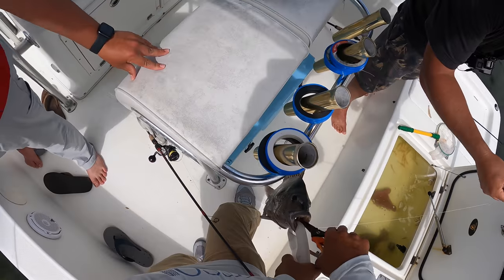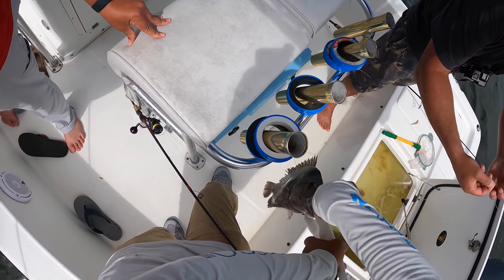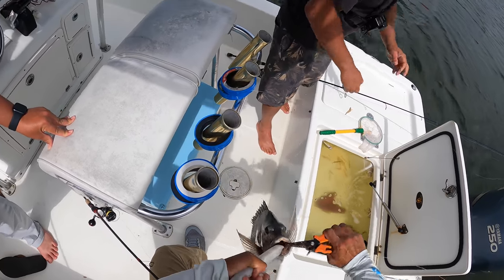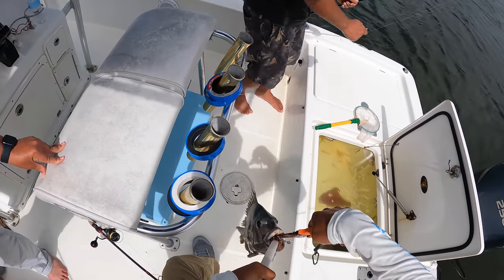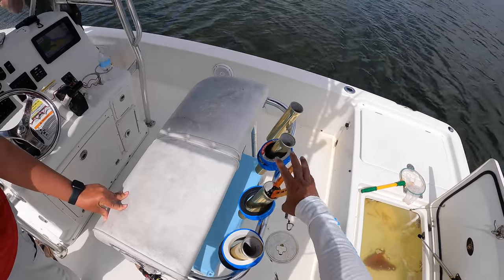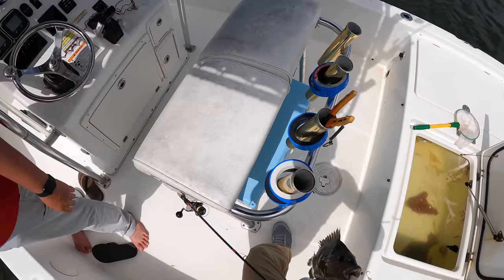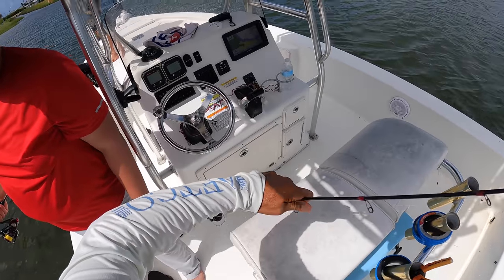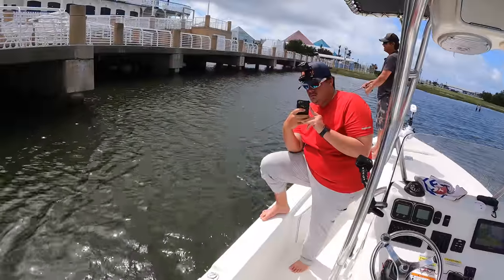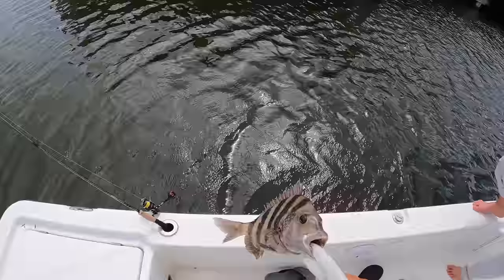This guy, man. Holy crap. That's a big monster sheep's head. Yeah. I honestly think that's the biggest sheep's head I've ever seen. We got some big ones here, but the ones that we normally catch are not that big. Yeah, no. Not at all. It's the day of the monsters. Yes, can you do me a favor and just get me a quick picture right here? Vertical. Thank you.